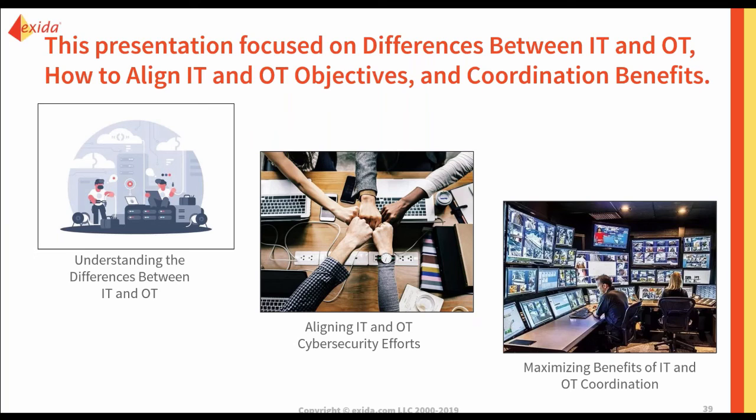So that takes us to the end of the main portion of our webinar. We first focused on understanding the current differences between the IT and OT teams. We looked at some strategies and best practices for aligning those groups and working on cybersecurity together. And lastly, we focused on how to maximize the benefits of coordinating the IT and OT teams.